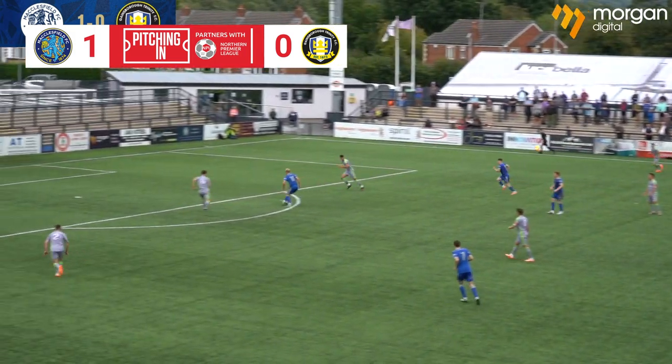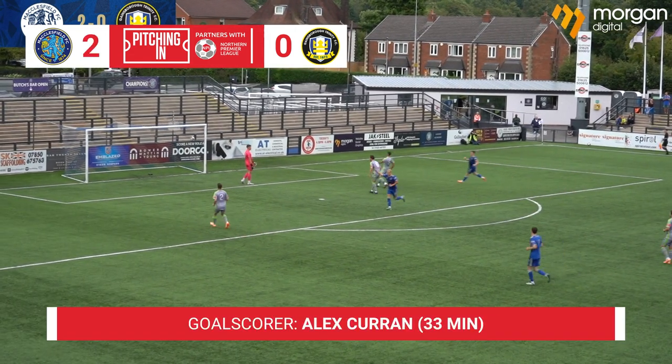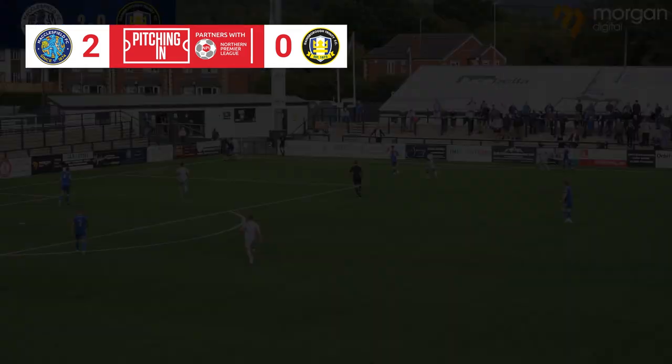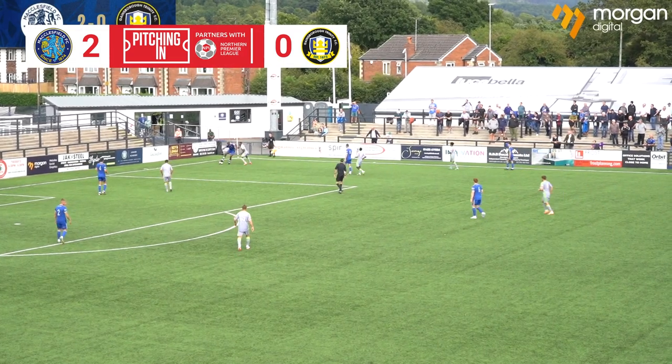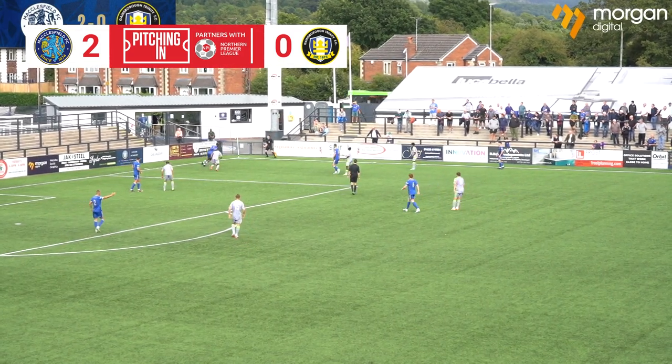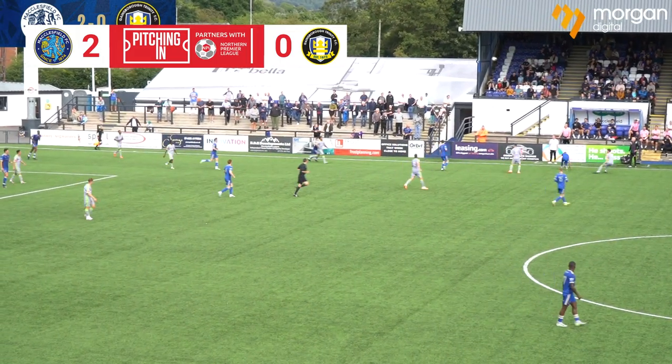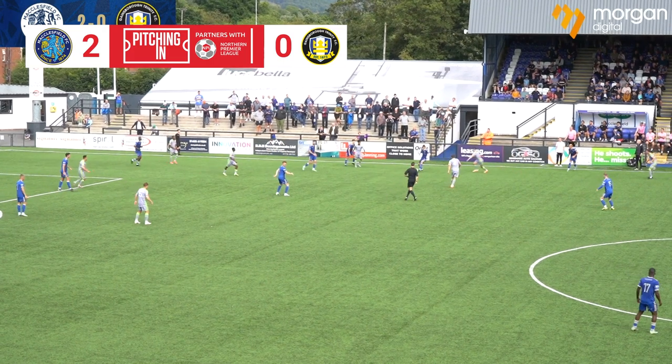Now it's an interception. Forced to Curran, and Curran scores! Bends one in at the far post. Not sure how he's going to get out of this one. Mendy, he does though show good composure to turn away and clear towards Curran. Curran beaten in the air there by Flint.